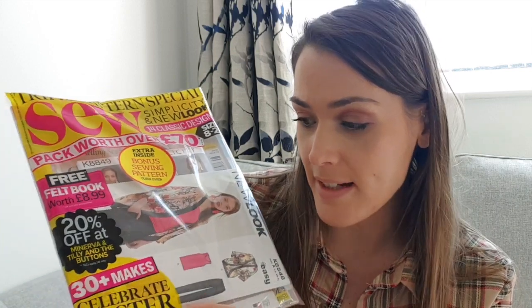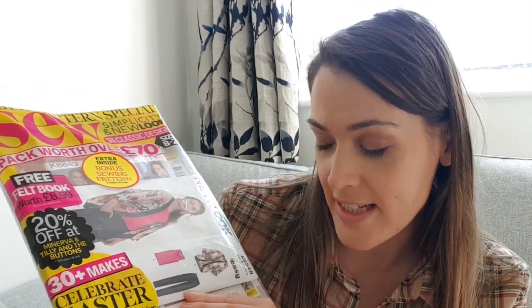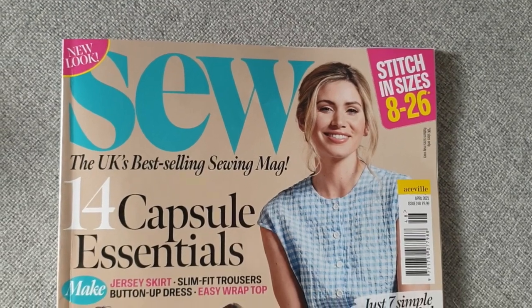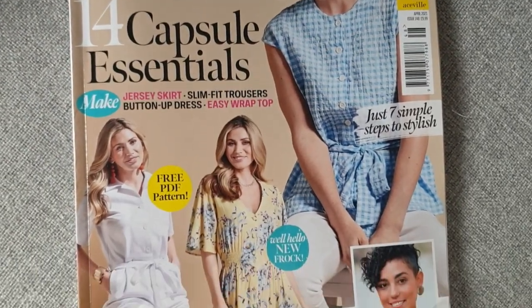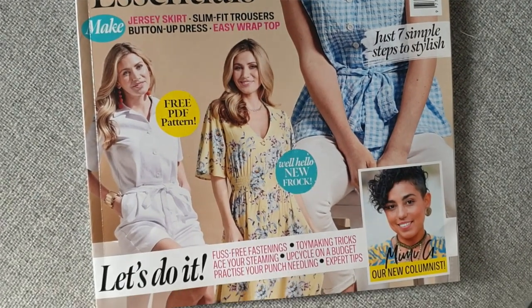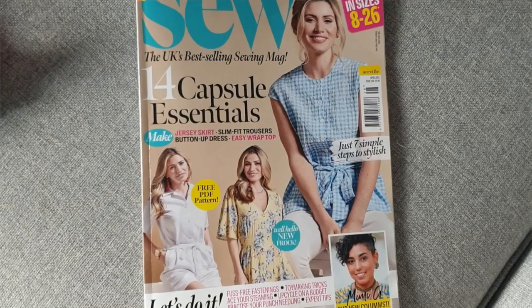The other things I've noticed is that it says 30 plus makes, celebrate Easter. It's got some examples here. So cuddly chick bunnies and decorations, mindful benefits of sewing, and all new book club picks. That seems quite off topic. I'm not sure if they're sewing books, but again, I'm going to do a full review of what's inside this magazine in a different video, so we'll discuss that further.